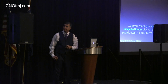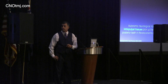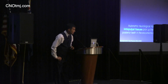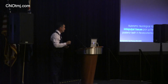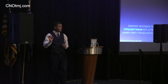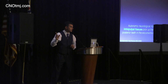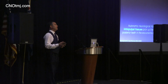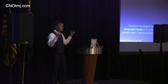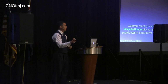An alternate theory. Autonomic neurological inputs from both the periodontium and the intrapulpal tissues pick up the proprioceptive. Remember A beta? Remember I mentioned A delta, C, A beta? A beta is proprioceptive, okay? Super fast myelinated, and it's in the dental pulp. We weren't taught that. I'm gonna show you literature references. That's a huge thing. What the hell is a nerve fiber doing in the compartment syndrome that is the internals of a tooth, where it's looking for touch and feel?